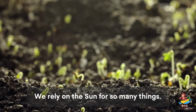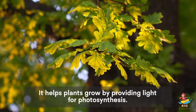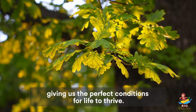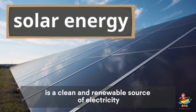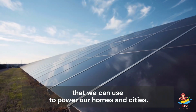We rely on the sun for so many things. It helps plants grow by providing light for photosynthesis. It warms our planet, giving us the perfect conditions for life to thrive. Solar power, which comes from the sun's energy, is a clean and renewable source of electricity that we can use to power our homes and cities.